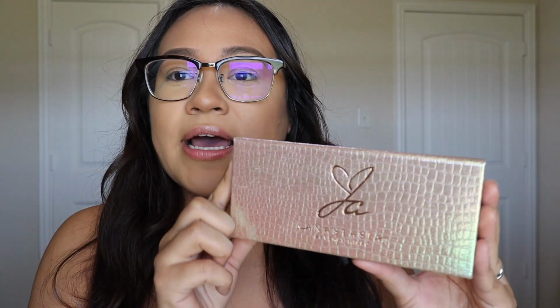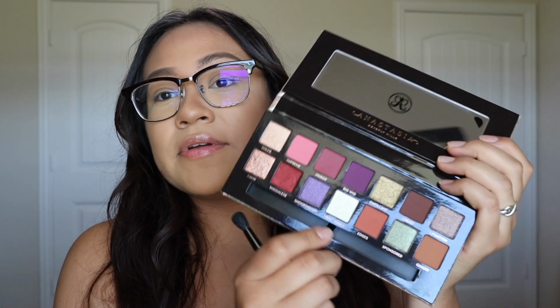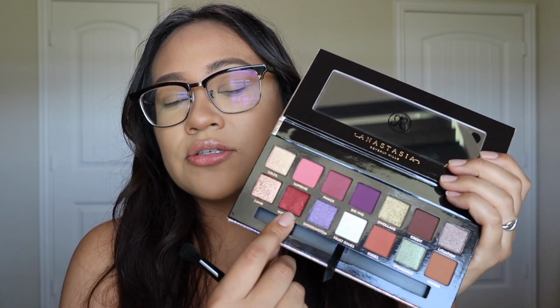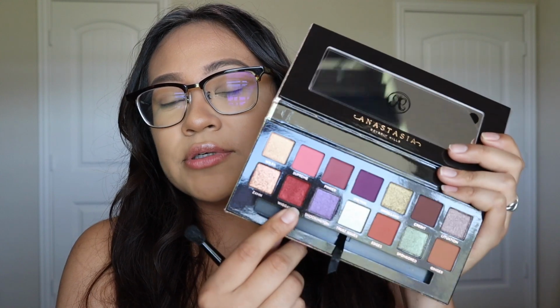So this is what the packaging looks like. It has that rainbow type of shift to it. I'm gonna try to see if I can use as many of the shadows as I can. I'm mainly gravitating towards these purples and these pinks and this red shimmer color. So let's see what I can come up with.